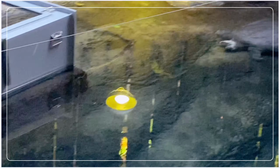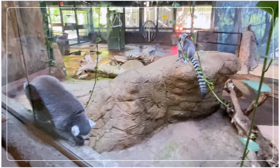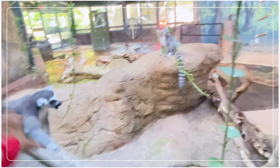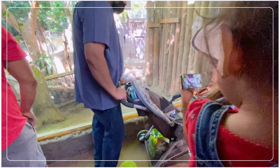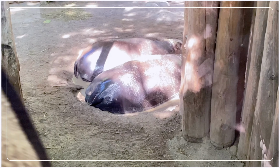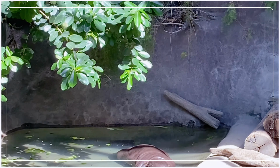Is that a turtle? What is that? Which one? Yeah. Oh, they're babies. Yes, I see it. They look like sausages. That's the tail. Look at them, just chilling. We can go outside and take a look at it there.